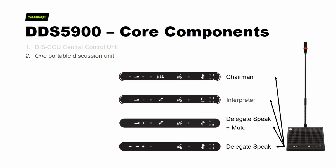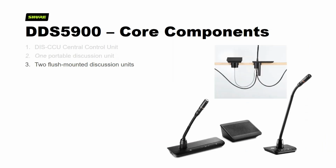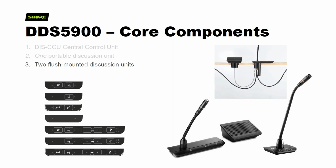Now, if we go to the next slide, there's also a permanently installable flush mount discussion unit. So if the layout's never going to change and it always needs to be there, you can drill holes in the table and mount this into the table firmly so that it's permanent. You've got a separate microphone and control unit with or without the interpretation controls, and then a separate loudspeaker unit, and those connect underneath the table with cables like that. But it's just a simple hole drill to get that installed and screw it down in a permanent install.